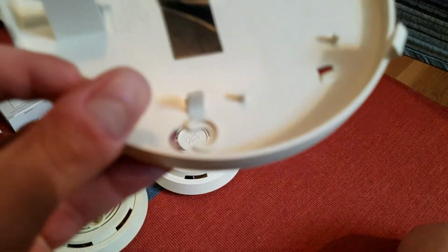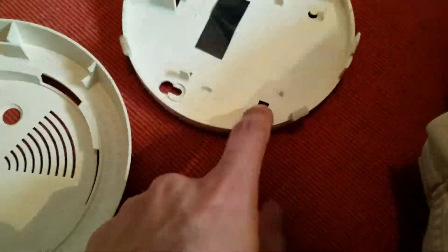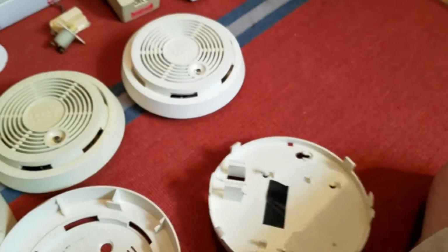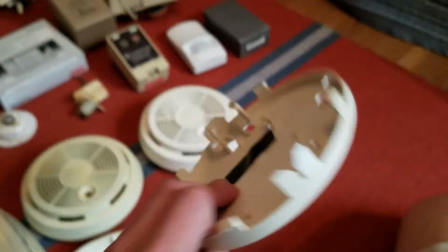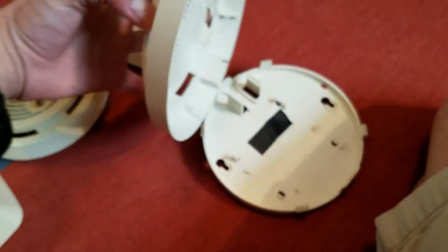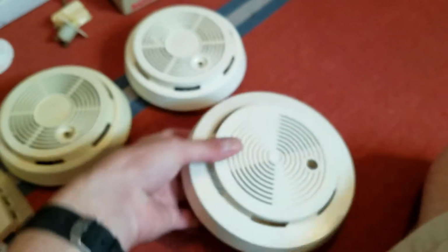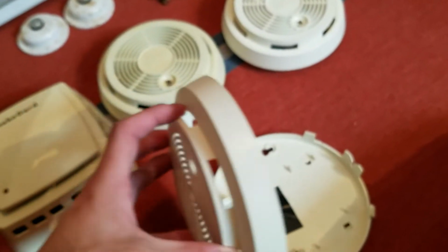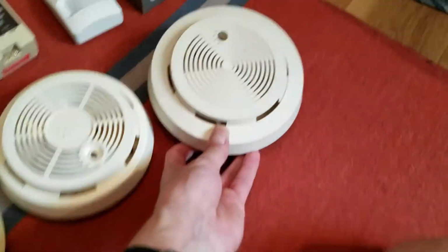One of the posts to hold it on is missing, and the clip that holds it on is missing as well, broken off. So that probably has something to do with it. But it is an SA80FC, so it would just have the regular electronic horn and round sensor, and probably a domed clear test button, or a tiered test button maybe. I have an SA80FC actually downstairs, so it's no big deal. I already have one, so I don't know. Just interesting to have. At least I have the cover to another one, in case I get one missing a cover.